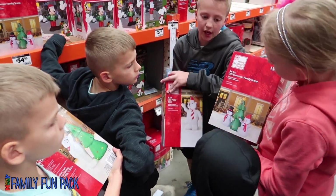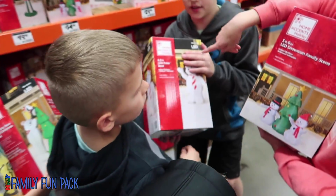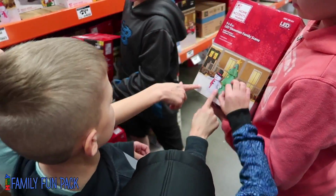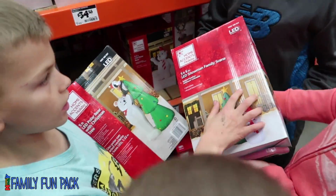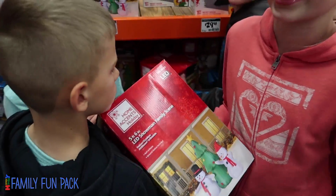This one the most. Well, which one should we get? We're trying to pick one that's not super expensive, so we found these ones. I say no to that one. I say yes to this one. That's way too tall. This tall one's taller of the three ones. You guys want to get this one? Yeah, I say this one. No, okay.